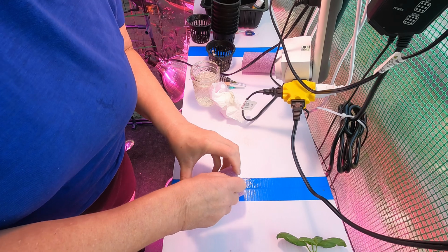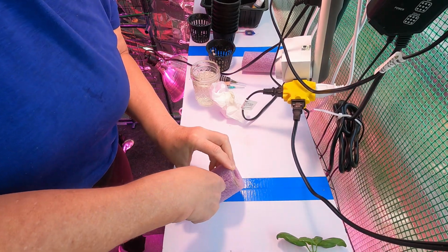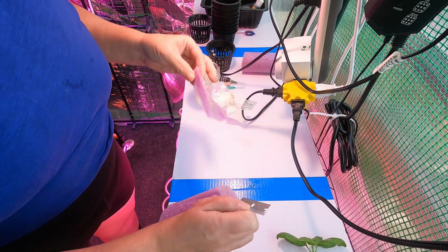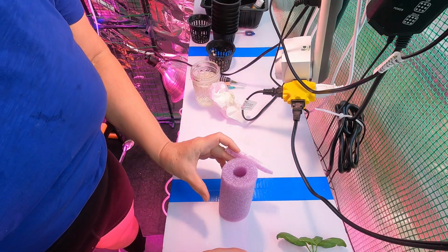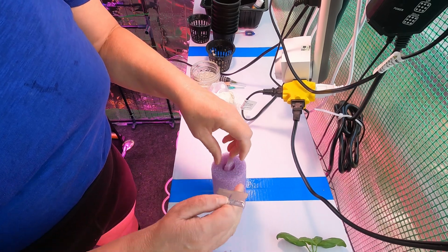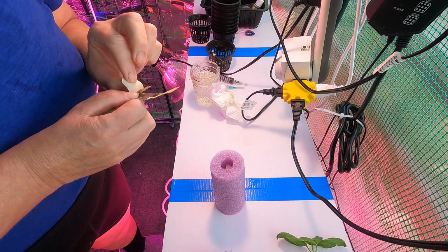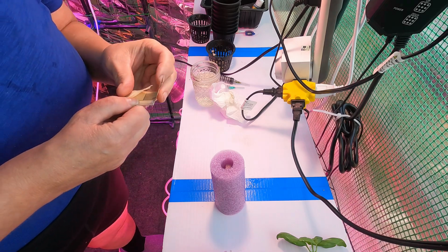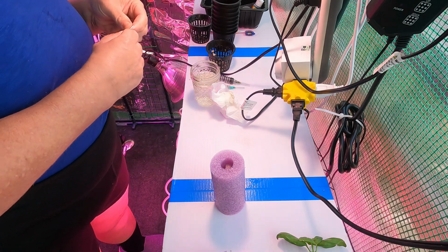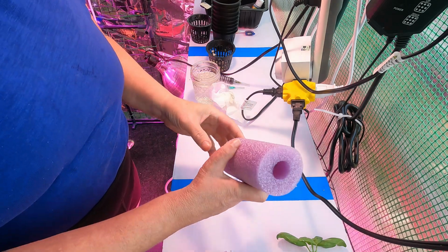There we go. A nice little slice there. That ought to work okay. Razor back in the safety position. Alrighty, there we go.